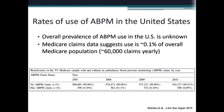So we don't really have overall prevalence numbers for the whole population, but we do have good data from Medicare claims data. This is a paper from 2015. They looked over a 4-year period, and only 0.1% of all Medicare beneficiaries received a claim for ambulatory blood pressure monitoring. There's 60 million people eligible for Medicare, adults, and only 60,000 people got ambulatory blood pressure monitoring when probably half or more of these patients are hypertensive.